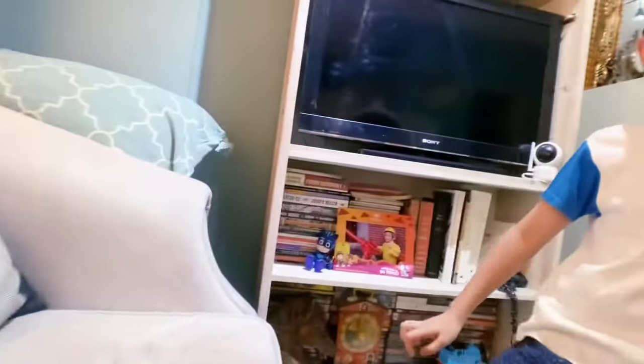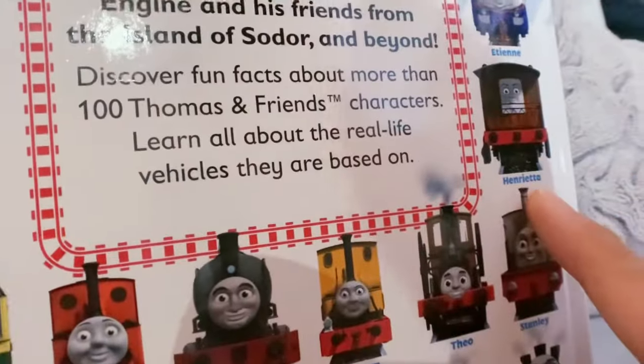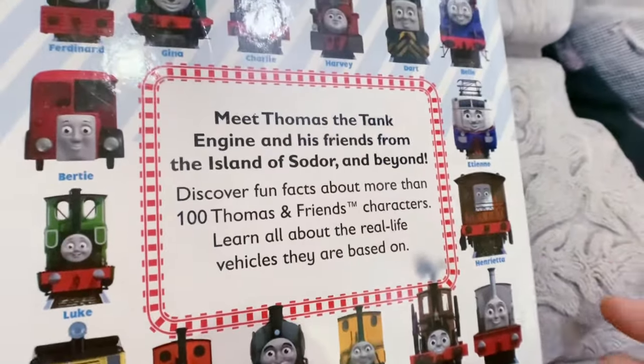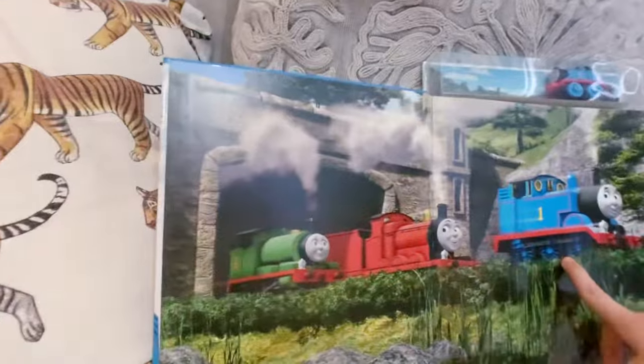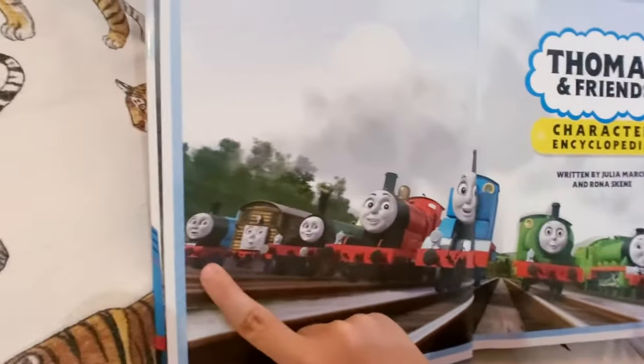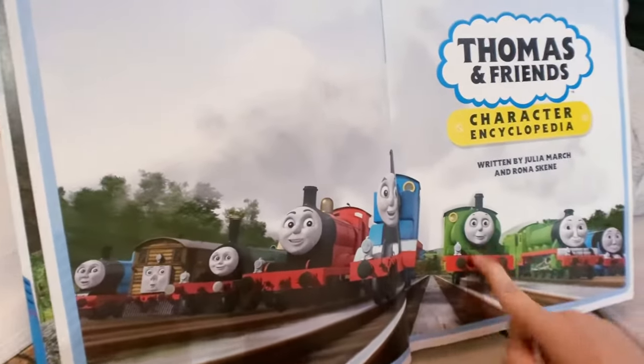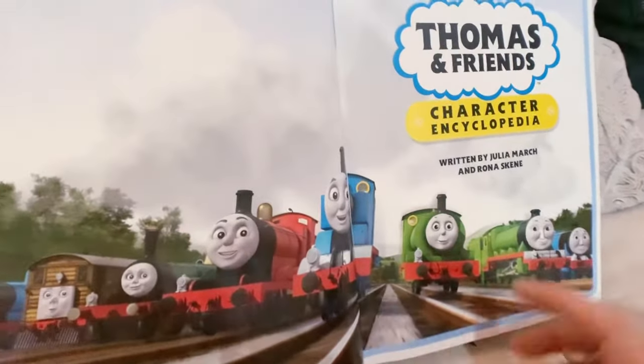Oh, why? Was he surprised? Yeah. Oh, okay. That's Thomas. And the other two. What's this? Etienne. Henrietta is the coach of Toby. Coach of Toby. All right. Definitely. Okay, so. Thomas. James. And Percy. Next page. Look, Edward. Toby, Emily, James, Thomas, Percy, Henry, and Gordon.